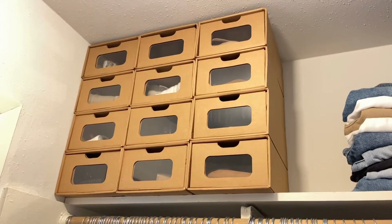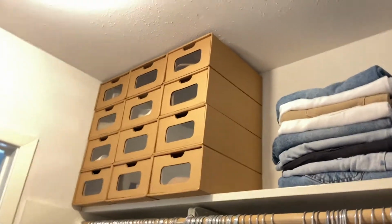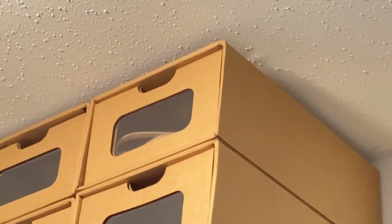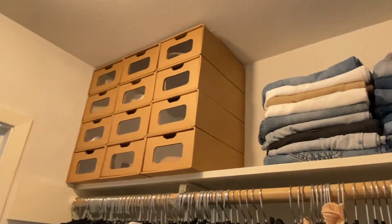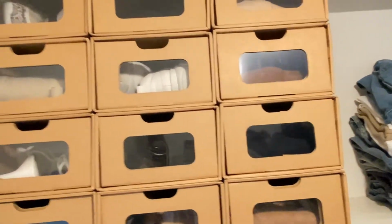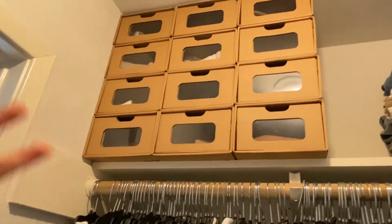I am beyond pleased with the fact that all four boxes fit on here perfectly. Literally, as you can see, within maybe half an inch to spare. But they fit perfectly, and I'm so excited about it. I love how they have the clear little center peephole so that way I can see what shoes are there. Although I think it would be nice to add some labels to it. That way I know what shoes are in there.